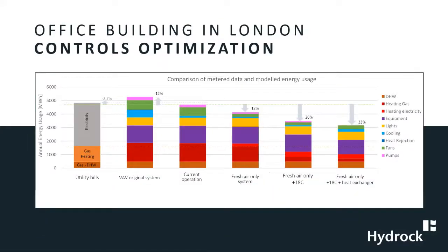So just to see what kind of impact that makes, again, remember, this is really only controls. Our first bar is our utility bills, what the building's currently using. Our second bar is what the original system was designed to do. Third bar is current operation. If we change it to a fresh air system only, we save 12% of the energy annually, which equates to £55,000. If we then turn off all those reheat coils and make that big heating coil go up to 18, we save £70,000 a year.